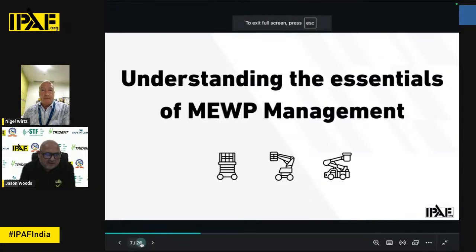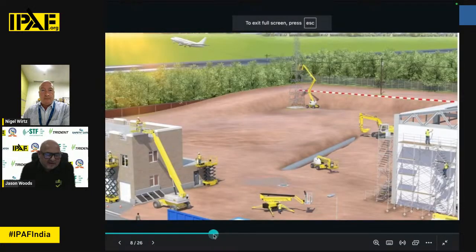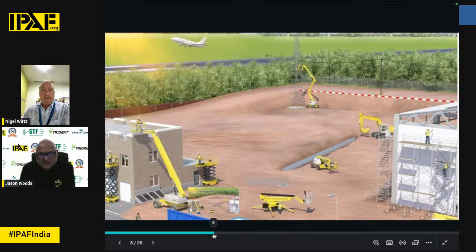So I think that what we have now is a typical industry, or let's call it a construction site, and the usage of MEWPs. And I think some of this, Nigel, you've already highlighted, is the different types of platforms. As we can see on the screen, we're going from static booms to standard scissor lifts. Then we've got articulated booms as well as straight booms. And the dynamics of platform movement changes dramatically.